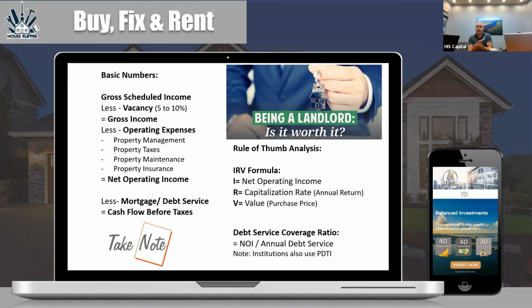So again, the rule of thumb and the debt service coverage ratio formula are your best friends when you're looking at a rental property. And really, those numbers will tell us if it is worth being a landlord on that deal.